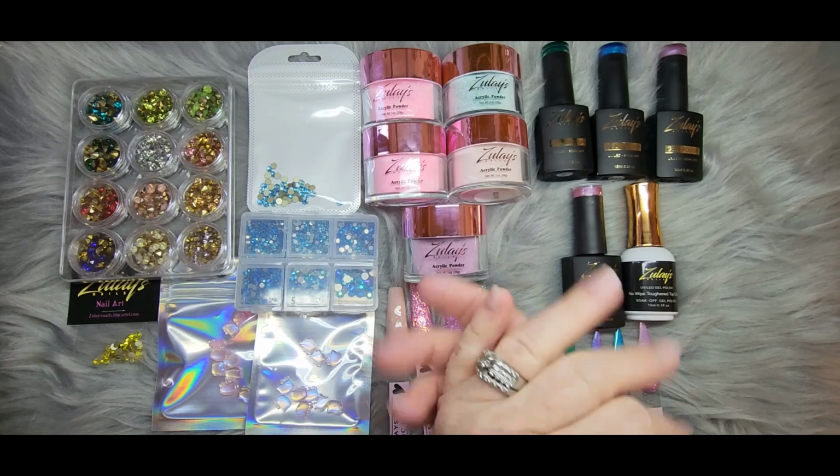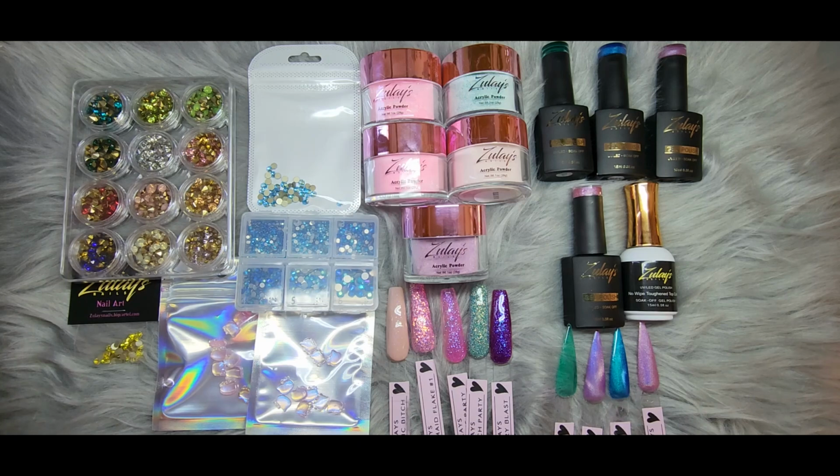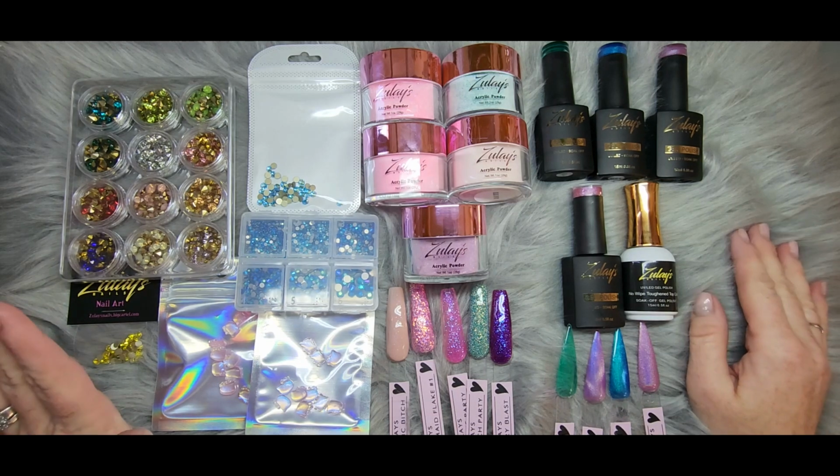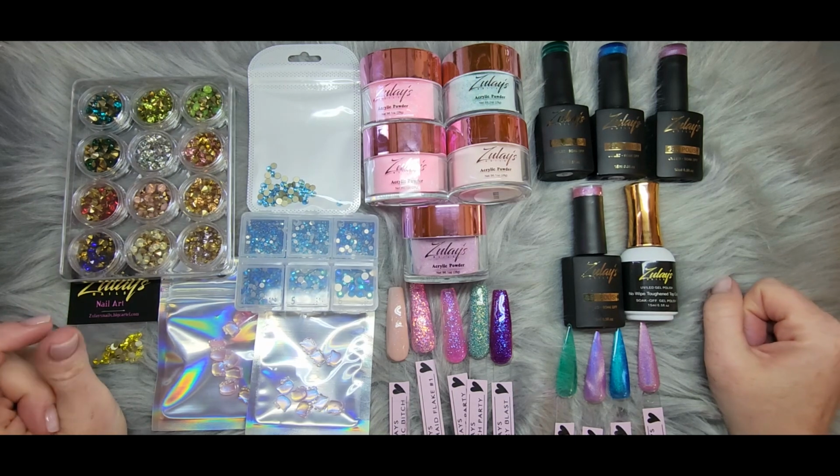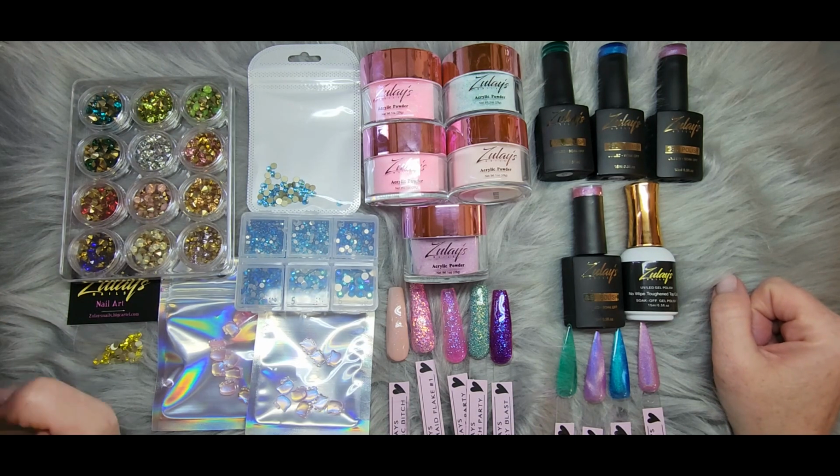Alright, so this is everything I got from Zulay's Nails, and like I said before, I love her products. I gotta do some acrylic sets. I have so much acrylic. It's just with PR and other things coming up.